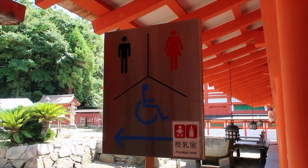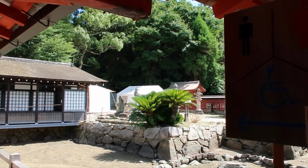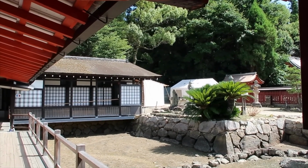Even the restrooms stick to the aesthetic. Amazing.